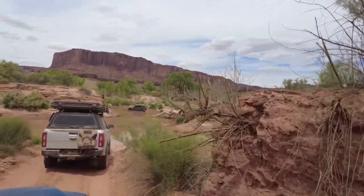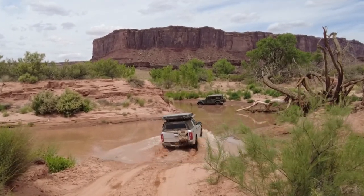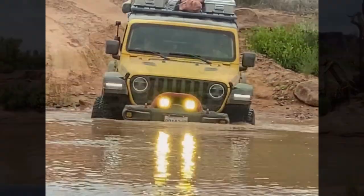This segment of the White Rim Trail was flooded by the Green River and impassable just a few days earlier. We were lucky the water had receded and we were able to cut right through.